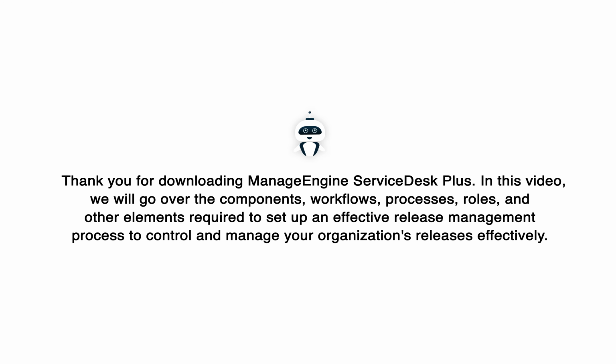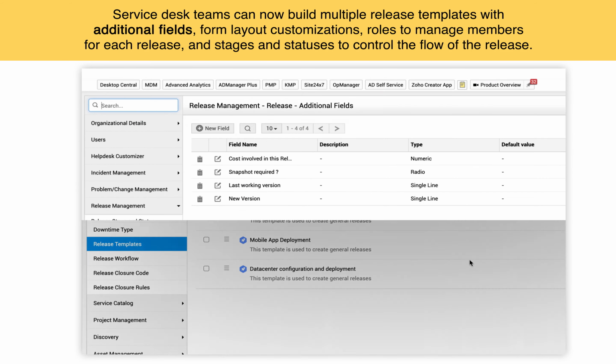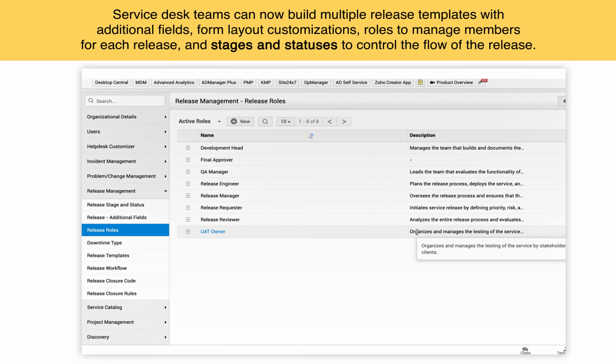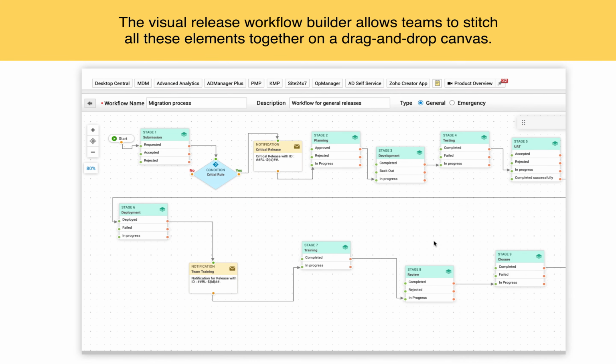In this video, we will go over the components, workflows, processes, roles, and other elements required to set up an effective release management process to control and manage your organization's releases effectively. ServiceDesk teams can now build multiple release templates with additional fields, form layout customizations, roles to manage members for each release, and stages and statuses to control the flow of the release. The Visual Release Workflow Builder allows teams to stitch all these elements together on a drag and drop canvas.